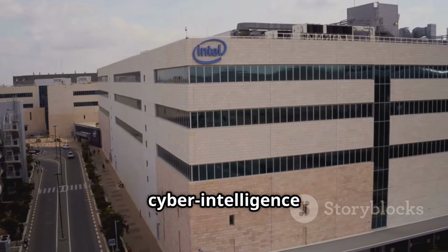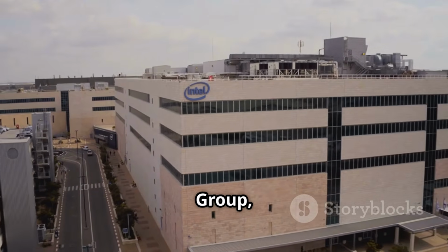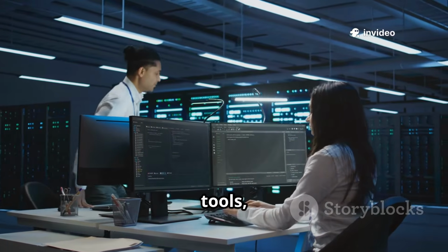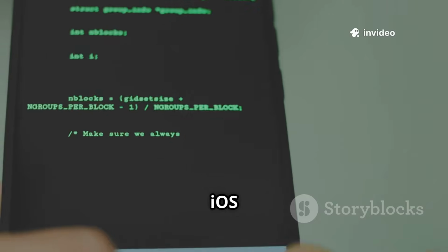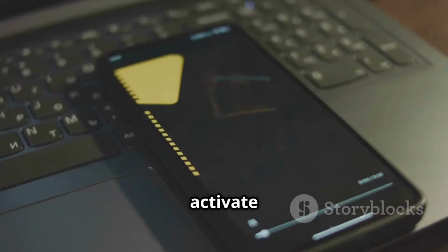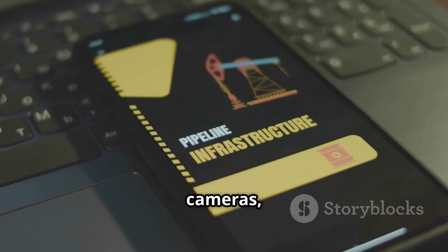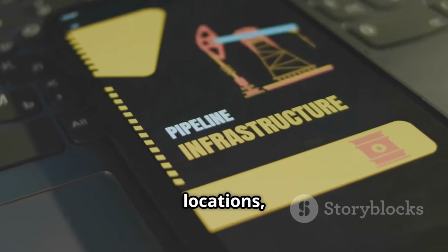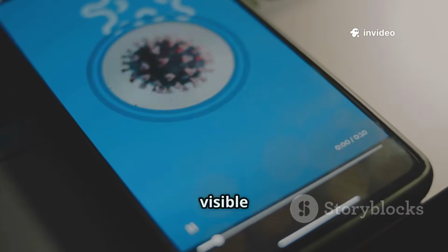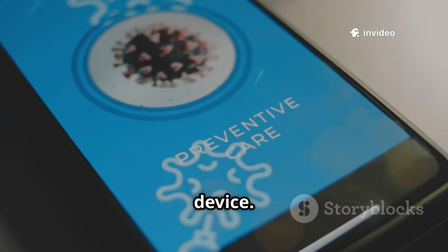Developed by the Israeli cyber intelligence firm NSO Group, Pegasus represents the apex of government-grade hacking tools, leveraging undisclosed iOS and Android zero-day exploits to bypass encryption, activate microphones and cameras, harvest messages, track locations, and even retrieve deleted data, all while leaving no visible footprint on the infected device.